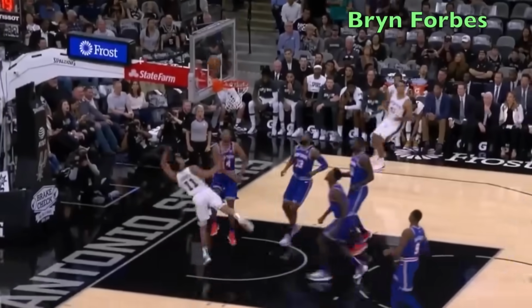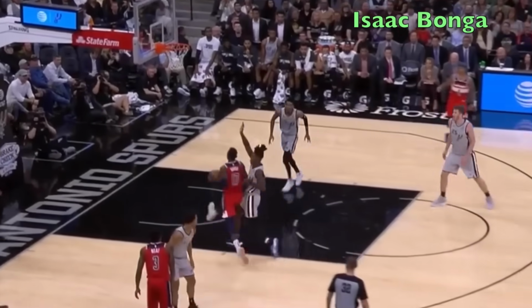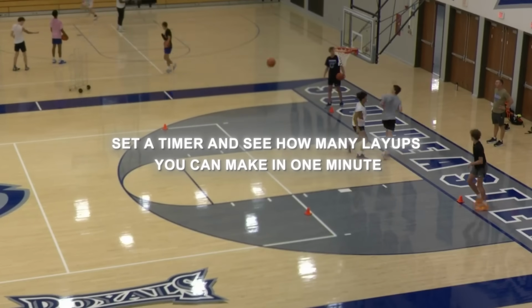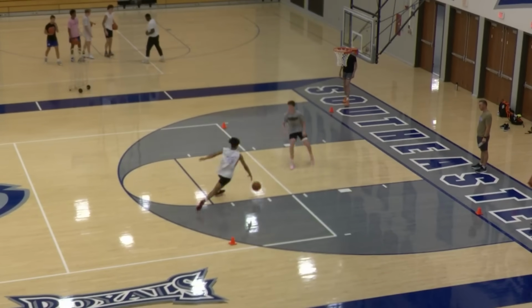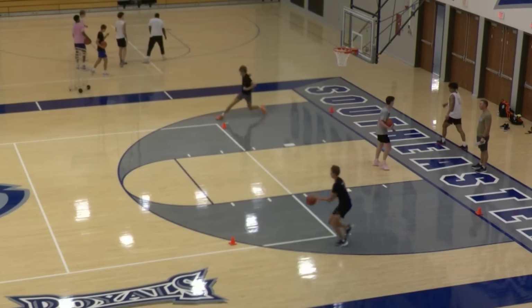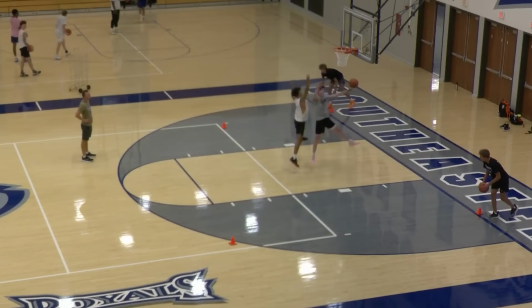Make your drills competitive. Add defenders, time constraints, or scoring challenges. For example, set a timer and see how many layups you can make in 1 minute, with a defender contesting every shot. Or play one-on-one in the paint, where the only goal is to finish at the rim. The pressure and unpredictability will prepare you for real game situations.